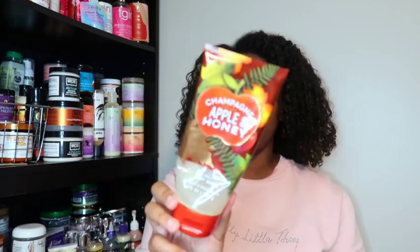All right, y'all, I have another body scrub here, and this one's from Bath & Body Works. This is a Champagne Apple and Honey, same scent. This was cute. It was okay. This was like a jelly scrub, and I really didn't like that. It was a very gentle scrub, and I wasn't really here for that too much. I like more abrasive body scrubs, so for me, it just wasn't what I was looking for.